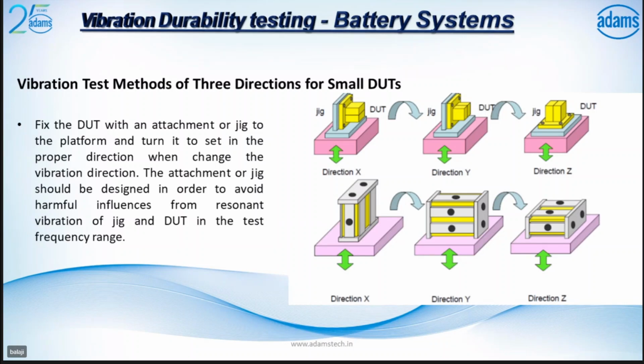So yes, what we discussed earlier, I said there is a horizontal slip table. If we have a horizontal slip table, we will have one fixture and we will turn the fixture into X and Y, and we will connect the horizontal slip table to the shaker. So this is a common method for ED shakers.